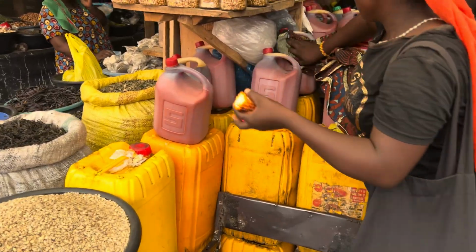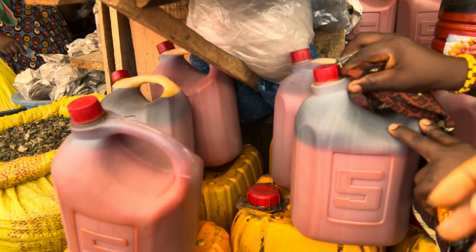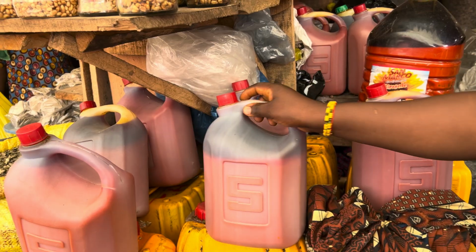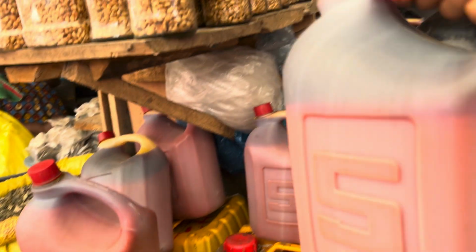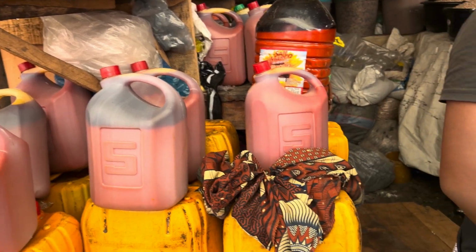So guys, this is where I buy my red oil in White Sand. This month we're getting another 5 liter, right? My friend is still saying it's 12,000 last. It's more than 12,000. You know, come on 500. You know, come on 1,000. But it's very lovely. I've been enjoying it. I found them since about 3 months now, and I like the oil.